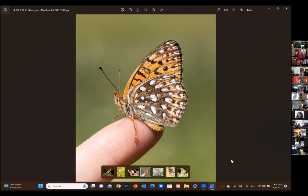But you know, Medellin Falls again. Is this in Bunchgrass, did you say? Yeah, this was Bunchgrass Meadow, because I remember there were quite a few of the Atlantis there. But that's it. Oh, gosh, yep, Melanie. Nice, you got a nice picture of it. Yeah. Well, it liked somebody's finger.